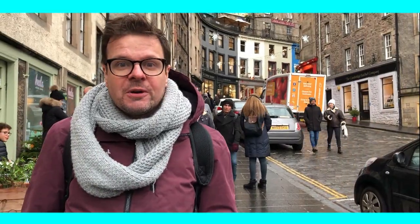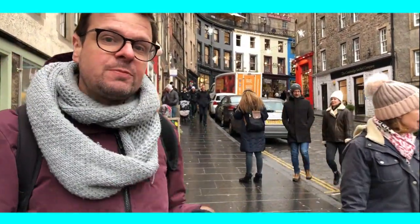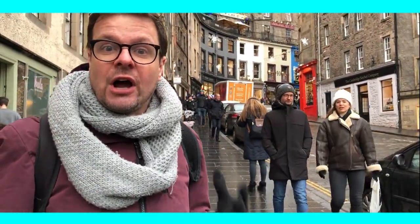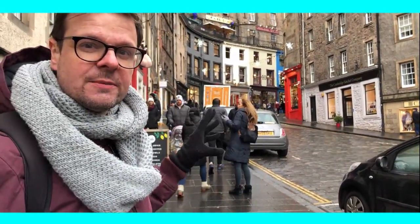As a final stop on our Harry Potter search here in Edinburgh, I'm going to show you the street that inspired J.K. Rowling to write about Diagon Alley. It's a shopping street here in the back. I'll show you some details about it.